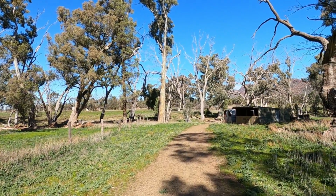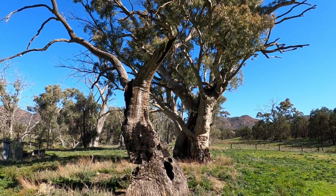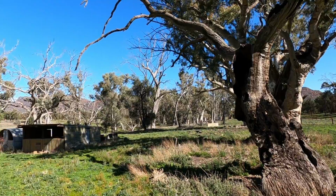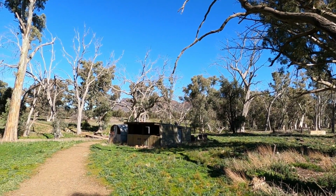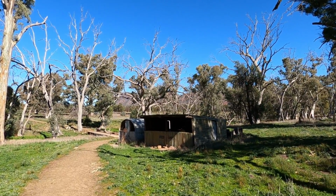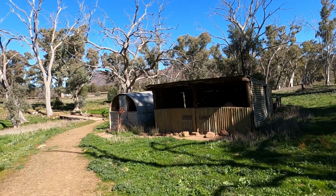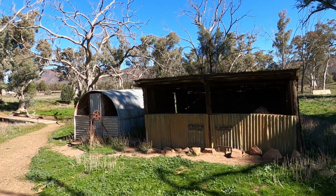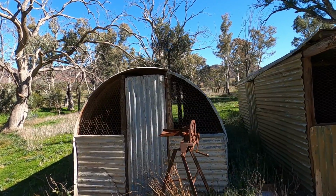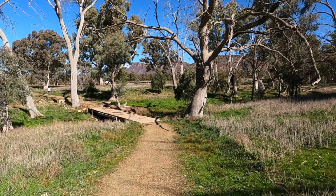Now we're heading back across the creek to our car. It's not a bad backdrop out there. Pretty hard to see the pound behind us through the trees. It's easy for us to see it, it'd be hard to see it on the GoPro. Looks like a chook pen or something, with some doors. Let's have a walk around the station.